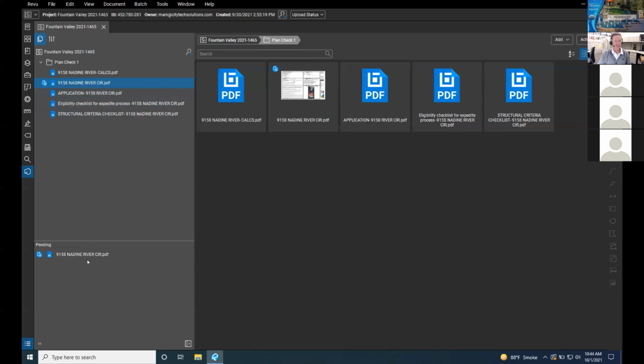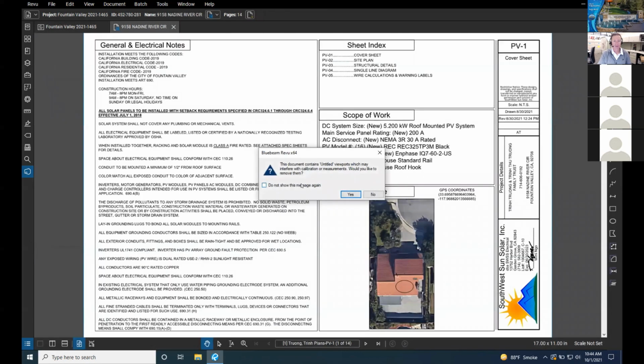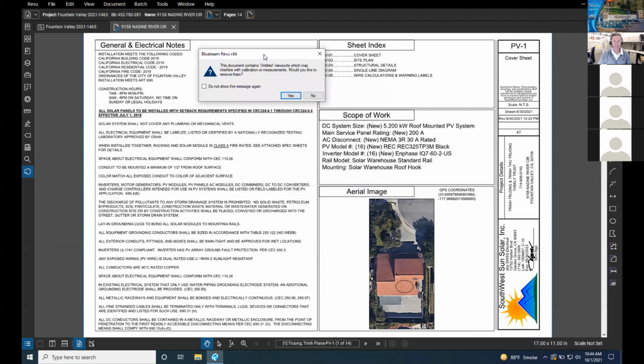So I've got it checked out, and when I right clicked on it and checked it out, it didn't open the file. So now I'm going to double click on it, and now it's open. It says this document contains untitled viewpoints which may interfere. Some architects leave layers open, and this is telling you that they have left viewpoints open. Would you like to remove them? I don't really care. It doesn't really affect the document. I haven't found it to interfere with anything, so I just say no.